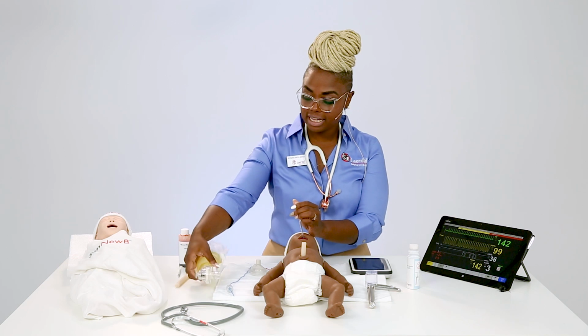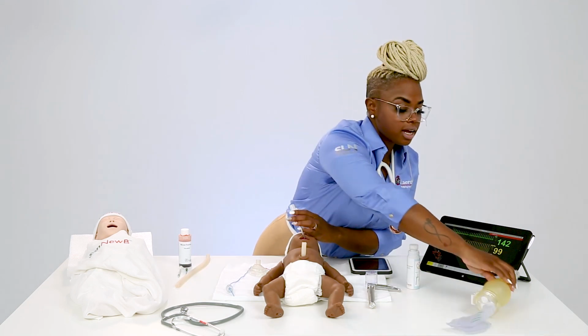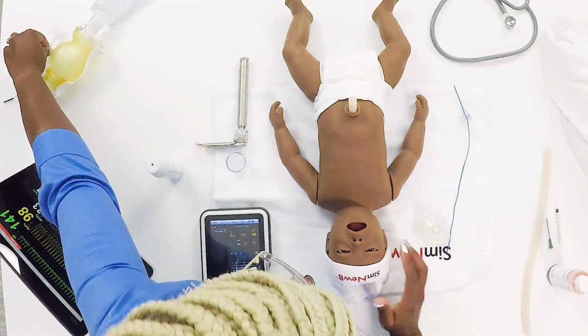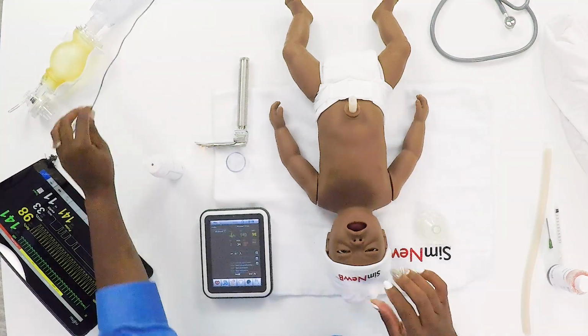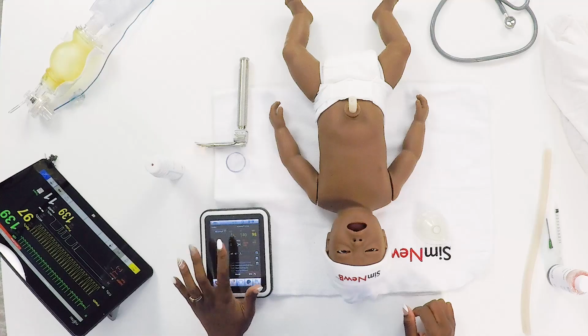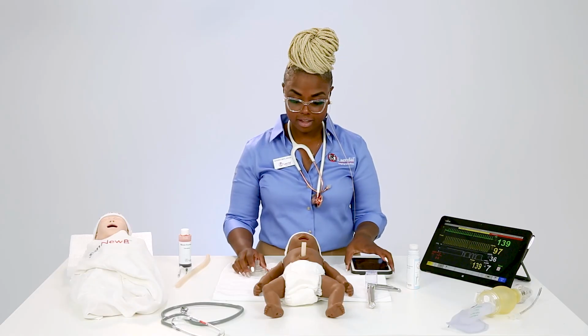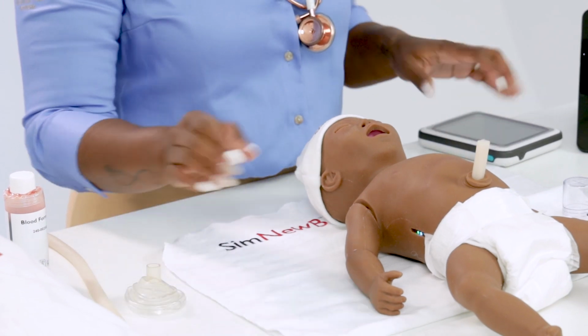Awesome. So take that off, and I will extubate SimNewB. And we will continue to move forward. Alrighty, let's give him some respirations back. As you can see, he is breathing in our happy, healthy baby once again.